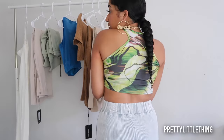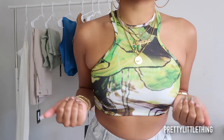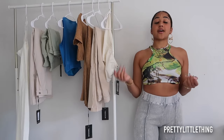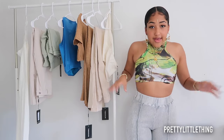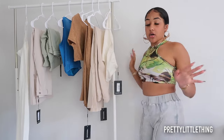So here's how it looks in the back. I feel like you can wear it with so many different colors since there are so many different colors within it. You can wear it with green, brown, black, white, any neutral color, honestly. So I'm definitely feeling this, a very versatile top that can go with a lot of different things. And then I just have it on right now with these gray bottoms, which are also super cute.